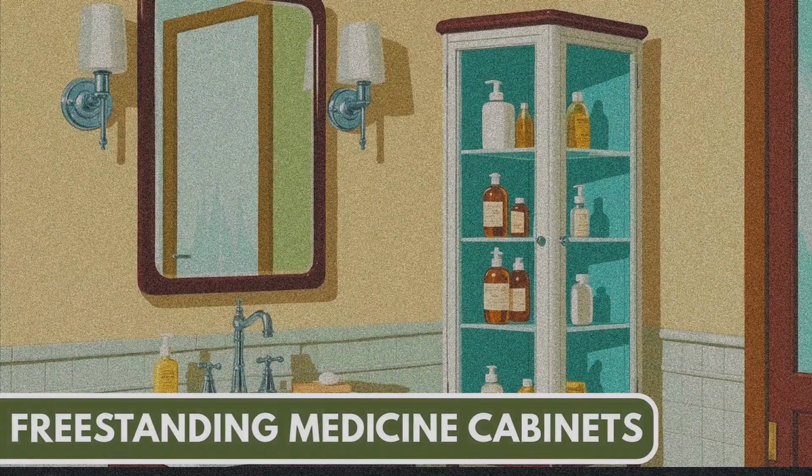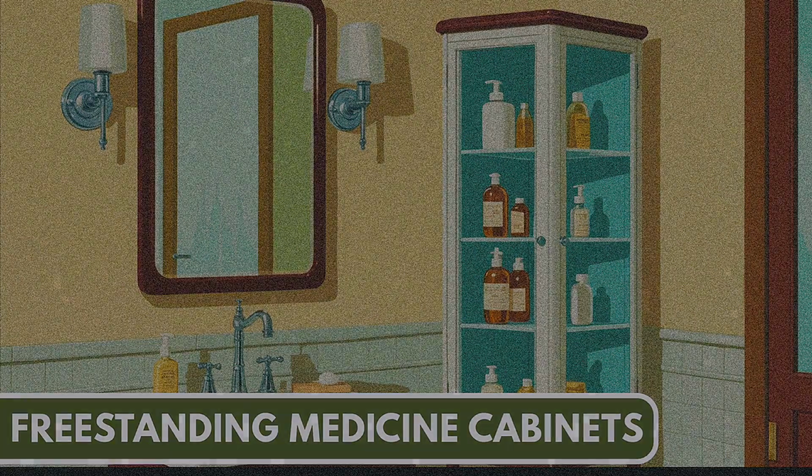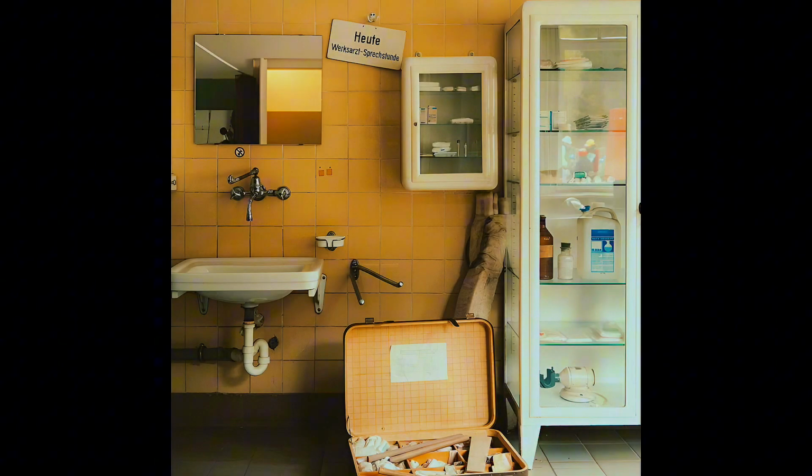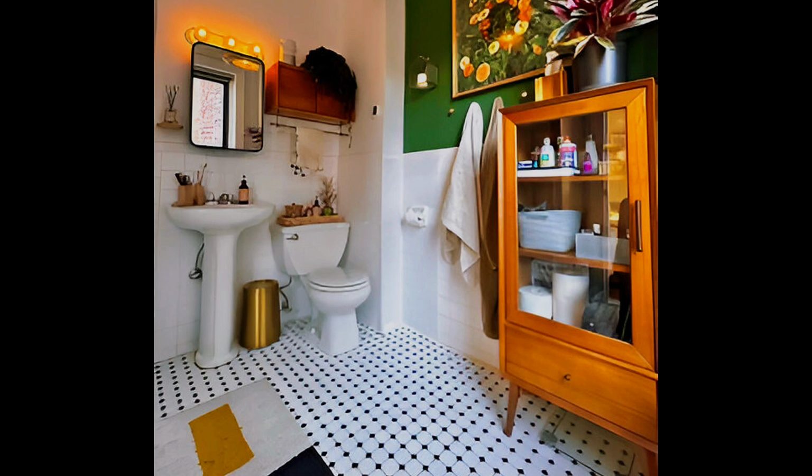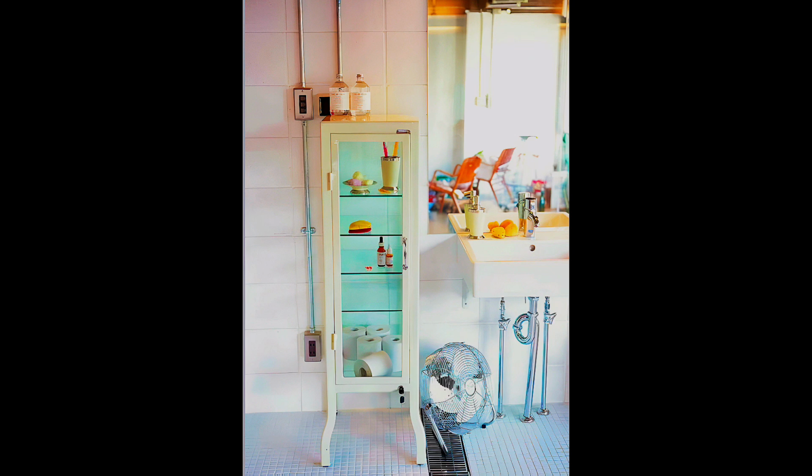Before wall-to-wall storage became the norm, many bathrooms relied on something simpler: a cabinet that stood apart, both in placement and personality. Made of wood, metal, or enamel, they were usually small, but full of personality. These cabinets often featured mirrored doors that doubled as grooming stations. Some had curved edges, decorative trim, or hand-painted details.